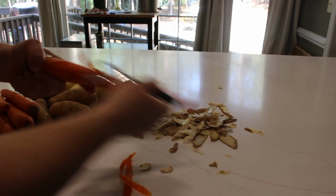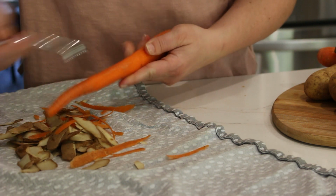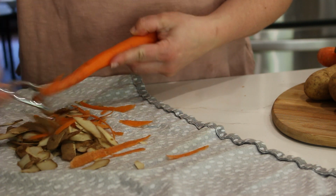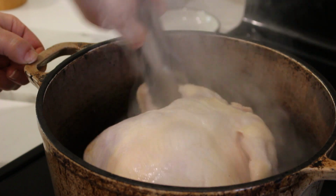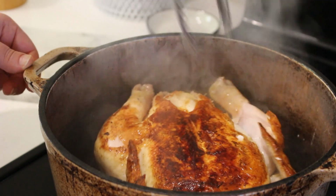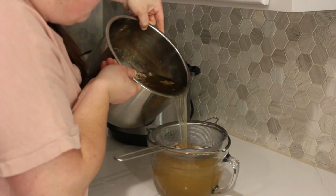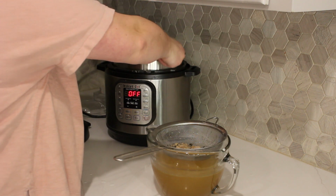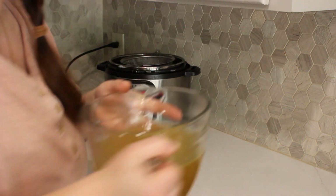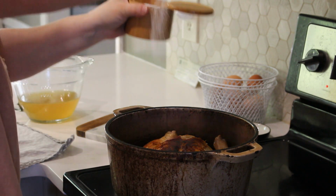Very, very simple, just like a roast, but basically a chicken roast in the Dutch oven. I do this a lot with beef and love it, where I sear the meat and then put it in the Dutch oven to just cook for the rest of the evening. So I did that with chicken instead. And I used the bones from that chicken that I used for the chicken salad to make a bone broth.